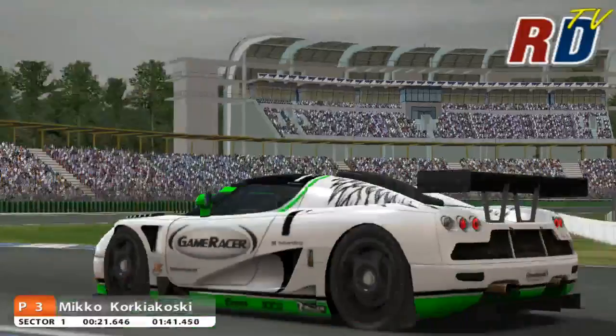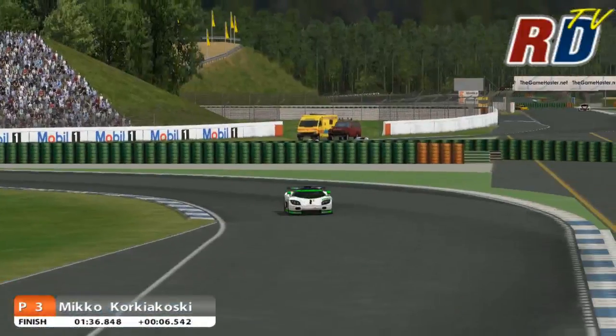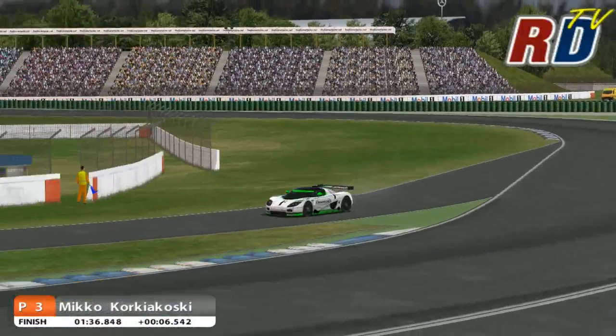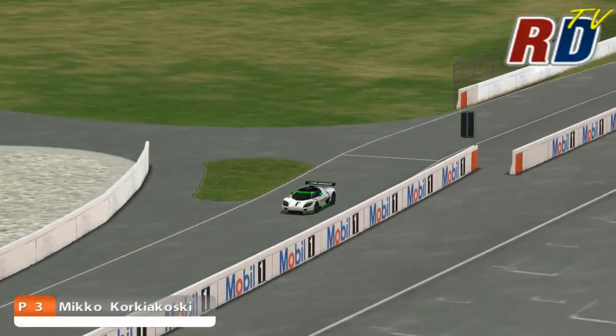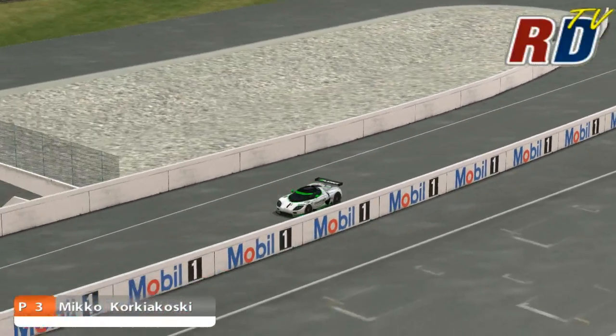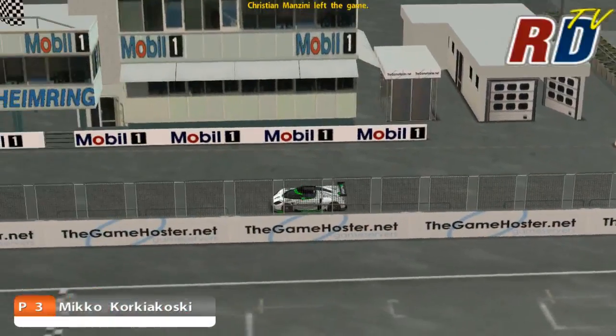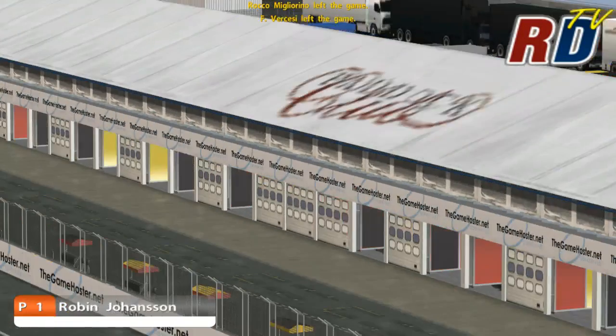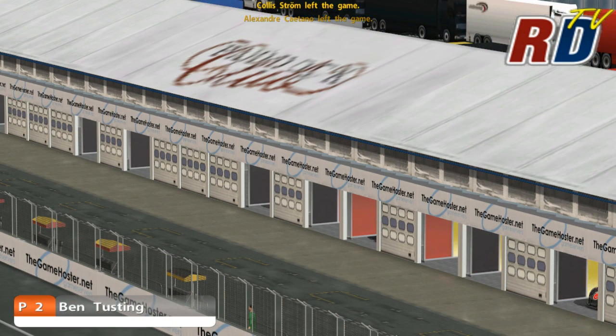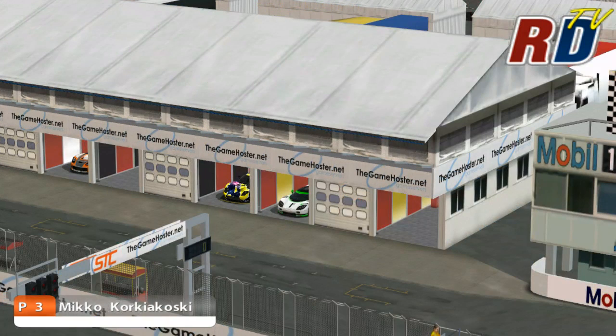We only get the visuals that you get, and it seems that while we were talking about the difference between real-life racing and sim racing, the race has actually finished. Yes, Korkiakoski is now into the pits. Okay, so we really got confused. It's amazing because on my watch it should still be running for 5 minutes. I'm not sure what's happening here. Yes, we totally missed it. Well, anyway, we have Robin Johanson in P1, Ben Tusting in P2, and Mikko Korkiakoski in P3.